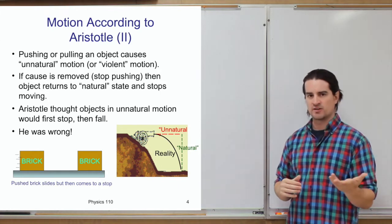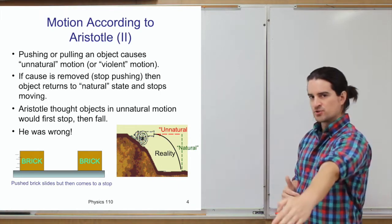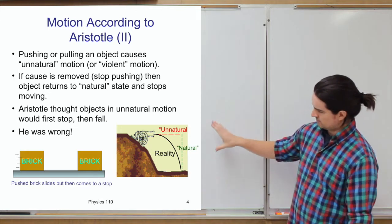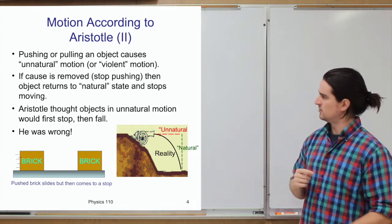Again, this is not how reality works. In reality, the cannonball will shoot out and also drop at the same time, right? That arc was probably a lot further along, unless it's a very weak cannon, but you get the idea.